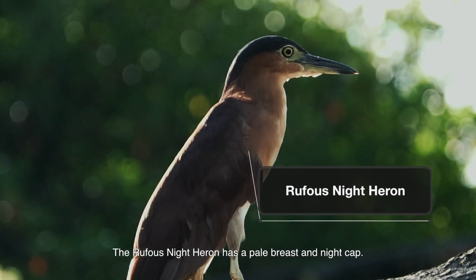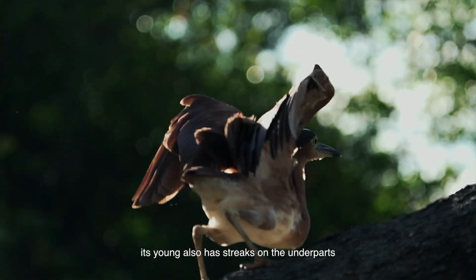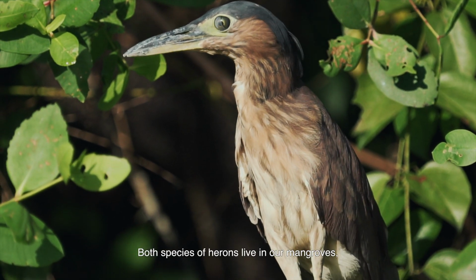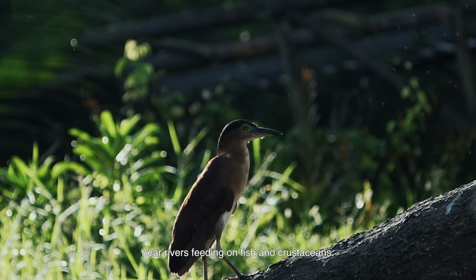The rufous night heron has a pale breast and night cap. Like the black-crowned night heron, its young also has streaks on the underparts and on its wings. Both species of herons live in our mangroves, near rivers, feeding on fish and crustaceans.